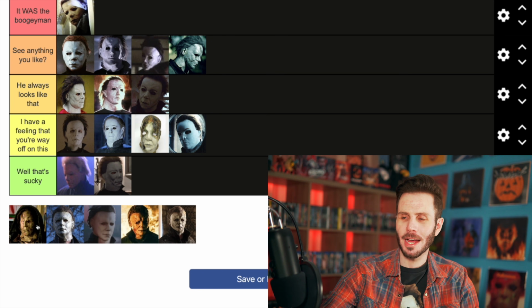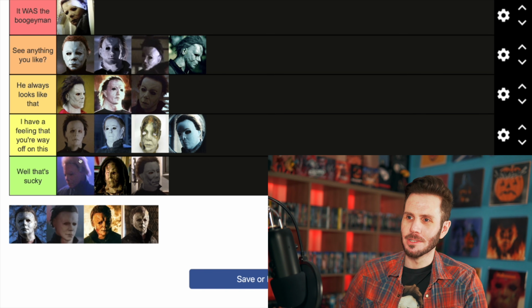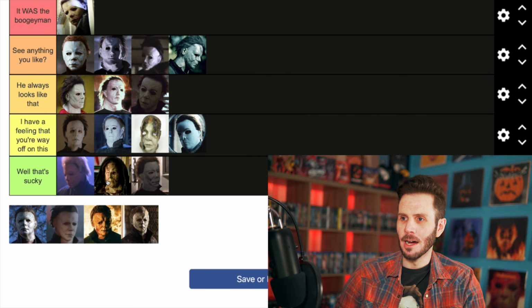I'm gonna put this in, well, that's sucky. I'm actually gonna put this below the pink mask, because I think I would rather see pink mask, white-haired Michael walking around than I would see any sort of version of his face showing like that. But still better than the CGI mask, because that is just unspeakable.